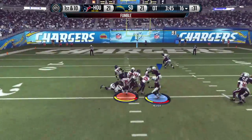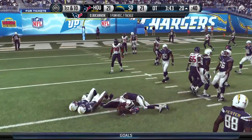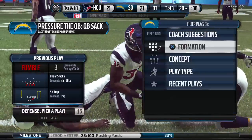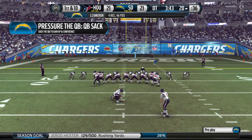Ball was out, and the defense has it. That brings the play to an end. Well, that time the offense fumbles the football, but the defense hit them so hard, there's no chance of hanging on. Hits the ground, and the defense recovers.